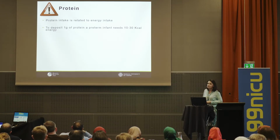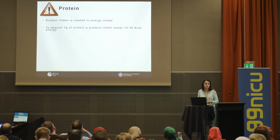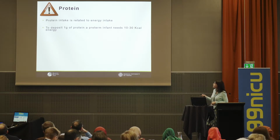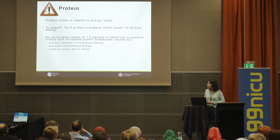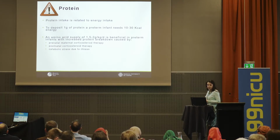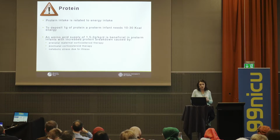So how do you monitor protein? As said before, the protein intake is strongly related to energy intake. The protein energy ratio is a very important parameter. To deposit 1 gram of protein, a preterm infant needs approximately 10 to 30 kilocalorie energy. Otherwise, they can't gain tissue. So an amino acid supply of 1.5 gram per kilogram is beneficial in preterm infants because they have an increased protein breakdown caused by the antenatal steroid therapy for lung maturation.